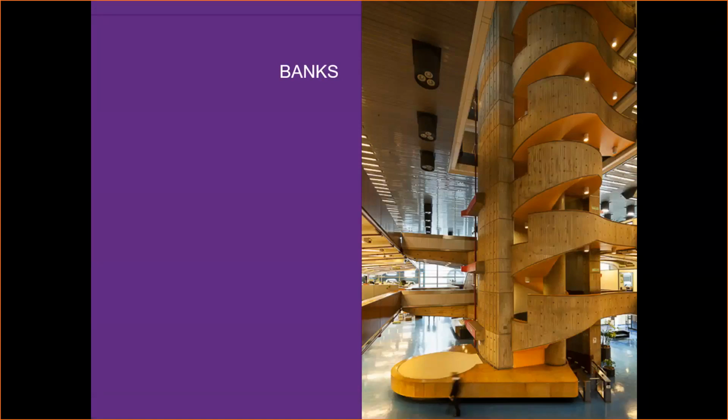In this bank, the wood staircase becomes the main feature. The pattern wood creates that beautiful organic spherical shape. And as you can see, the wood throughout the large space keeps it warm, but also helps dampen the noise.